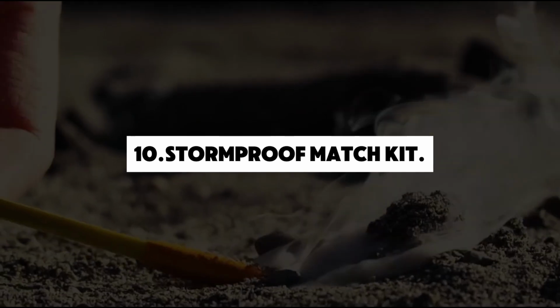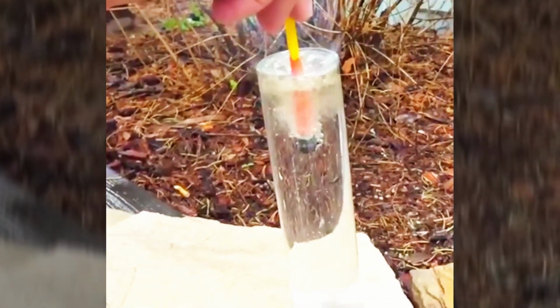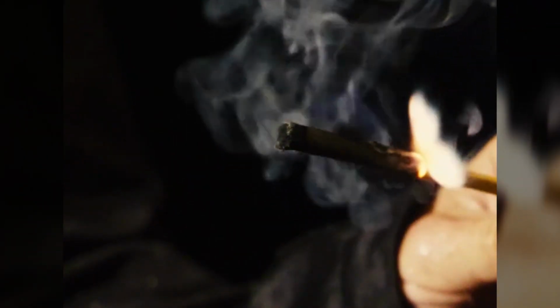Finally, we have the Stormproof Match Kit. When the weather is against you, these matches deliver. They're windproof, waterproof, and built to light up in the toughest conditions. If you're ever caught in the elements, you'll be glad to have these in your kit.